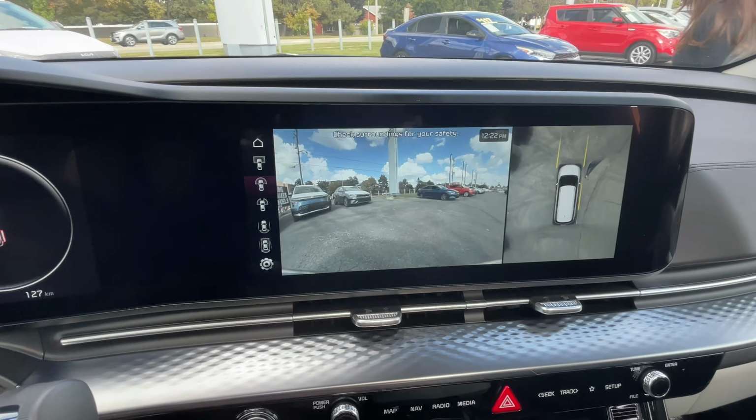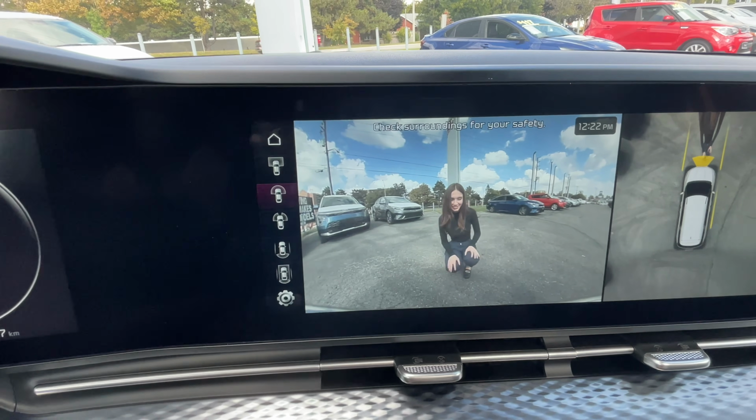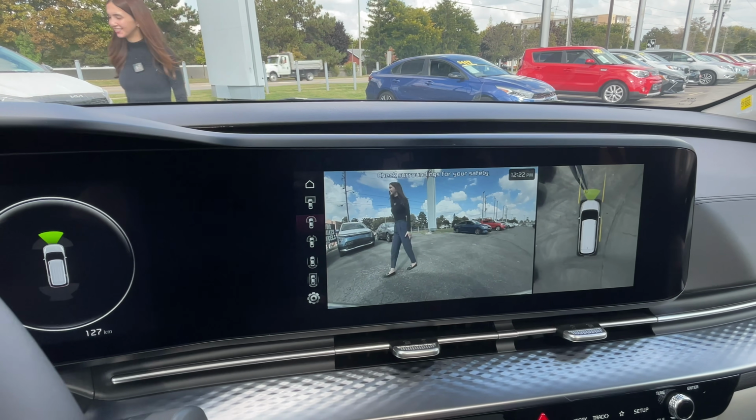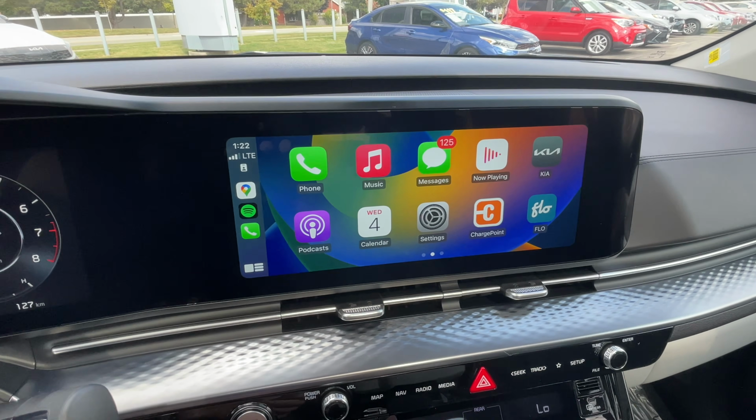Sacrifices were made. Here, 360. You can also see our front camera, and look at who that is. That's Gabi right there. So she has triggered these sensors. Perfect. So we can put that back in the park. We know we're not going to hit her. And then it brings us back to our Apple CarPlay screen.